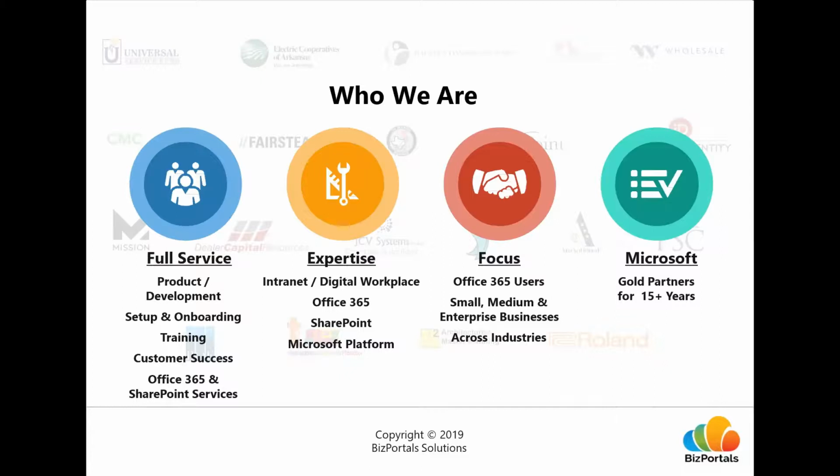We assist customers in setup and onboarding of the intranet solution. We provide training to end users. We also provide other Office 365 and SharePoint services, including migration from on-premise Office solutions data into your Office 365. And if you have on-premise SharePoint, we can certainly work with you to help you migrate all the data to an online platform. We have deep expertise in intranets and digital workplace solutions. Again, our flagship product is what we sell, but we could work with you on your digital workplace solutions, really focused around Office 365 and Microsoft SharePoint Online.